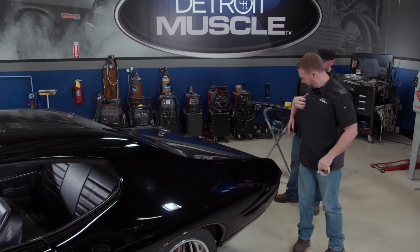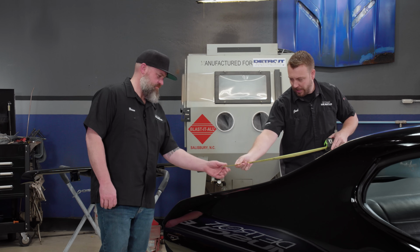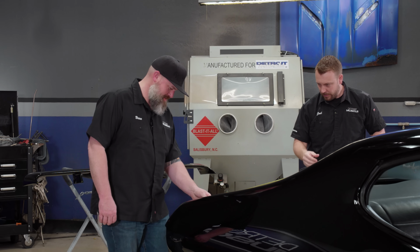Got the old measuring tape. Old eagle eye there. And then calibrate my eyeballs, so. 25 3/4 would be 51.5, right? Ain't that what we said?